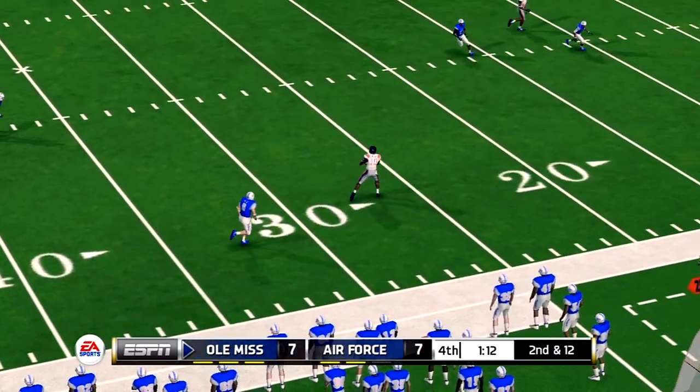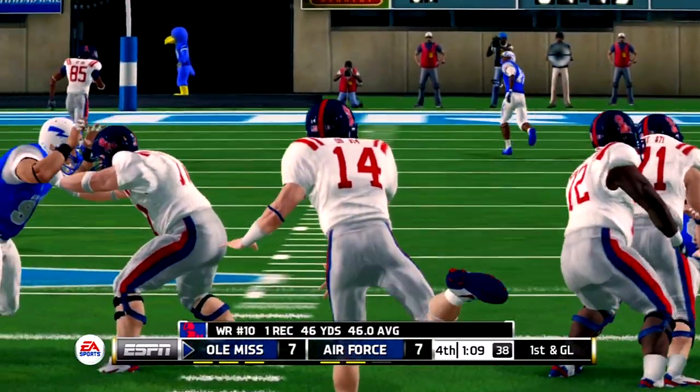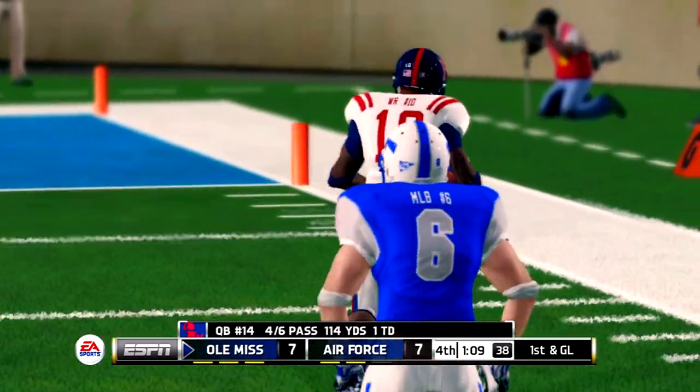He lets it go. Complete. He's got room. To the 10. He's pushed out of bounds around the 9-yard line. The tight end picks up a lot of yardage on that one. The big guy isn't the fastest out there, but he sure is a load to bring down.